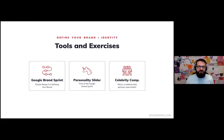So these are just a few tools and exercises that we leverage when we're trying to fully understand a brand and identity. First, the Google 3-hour brand sprint, which is really helpful for our clients who have not fully documented their brand strategy. The personality slider is actually a part of the brand sprint, but it's an exercise that we go through with every one of our clients. And then a celebrity comparable. This is just a fun one where you think about your brand as a celebrity. One of my favorites we've ever had from a client was Mike Rowe from Dirty Jobs. They said he's down to earth, approachable, someone you could grab a beer with, yet very, very knowledgeable. I thought this was a perfect representation of that client's brand, and it really helped create visuals that coincide with that.